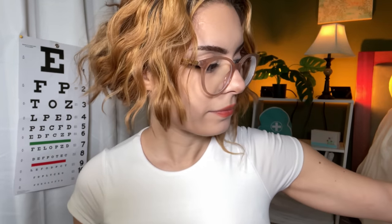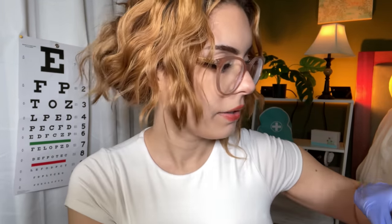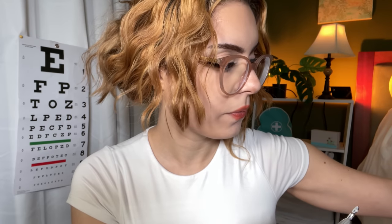So I'm going to pick up separate prescriptions once more. Are you ready? Perfect. Let me know which one is the better vision for you. Are you ready? This is lens one. Lens two. Lens one.